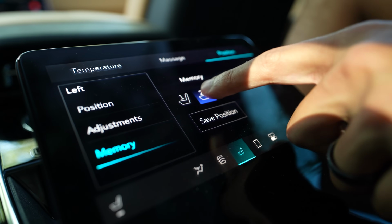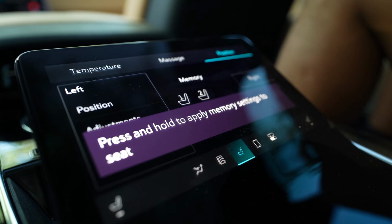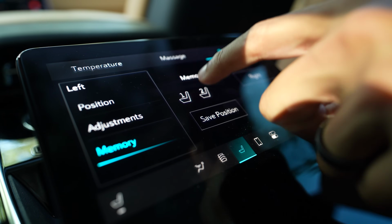But let's get back to the fact that they're not real memory seats. Real memory seats, I should be able to press 1 or 2 or wherever that memory seat button is, and then the seat should just do the rest. Just press, seat do the rest. But if I gotta press and hold, which I do have to do with this, even the infotainment screen lets you know you gotta press and hold, that's not real memory seats to me. I mean, I can just do the seat adjustments every single time if that's the case. I don't wanna press and hold nothing. Press and go, not press and hold, baby.